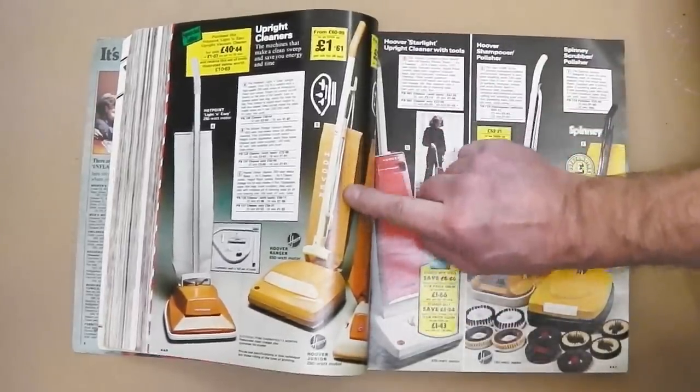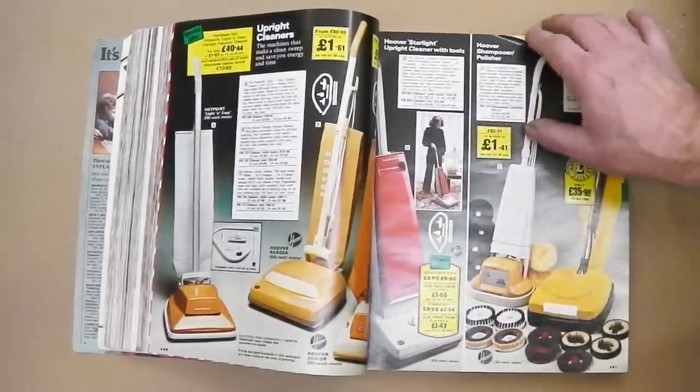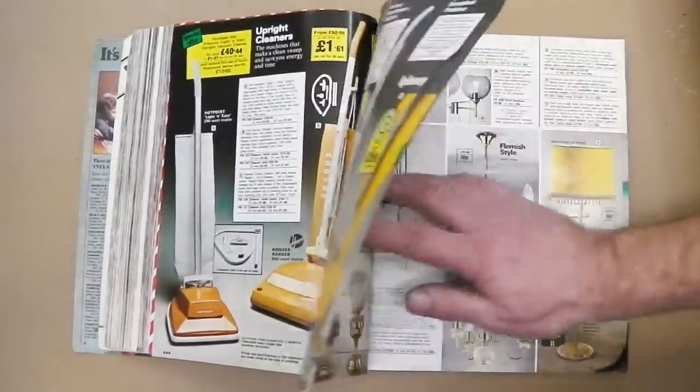Remember that on the cord and the flexi spring, and that Nana had one of them. All covered in muck. Light at the front, Close Encounters of the Third Kind. Hoover goes off around the house with the lights lit up.